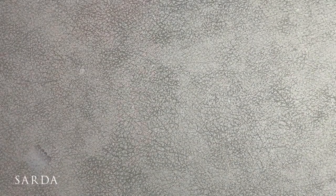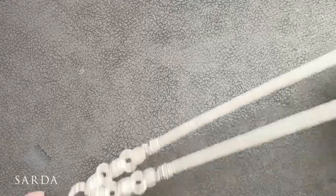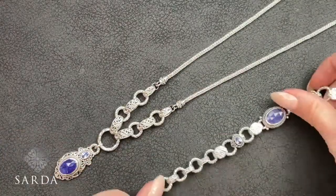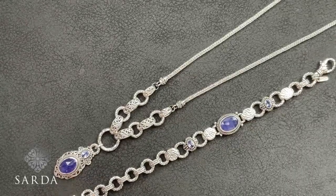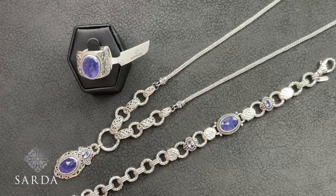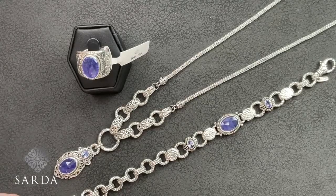Next up is tanzanite. Who wants some tanzanite? I'll be surprised if tanzanite is still here, but we will tour it. Right? I would also be surprised if this tanzanite was still available. This is J3493, 3494 for the bracelet, and 3495 for the ring.